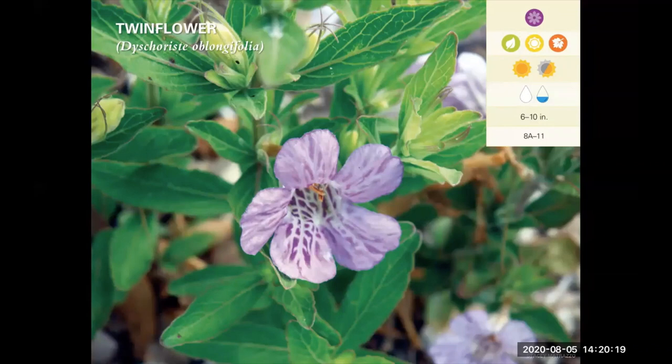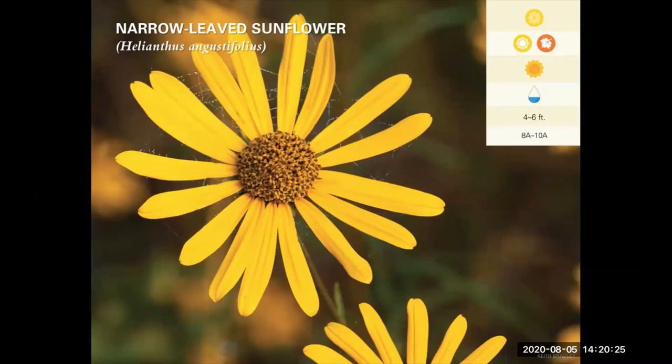If you have a wet area, a large wet area in particular, this might be a good choice for you. This is narrow-leaved sunflower. It gets about 4 to 6 feet tall, and in nature it forms these really dense colonies, which is amazing. It results in these spectacular swaths of yellow. I'm thinking particularly of Lake Jessup here in Central Florida. If you go there around September when these are in bloom, it is literally yellow as far as the eye can see. It's quite lovely.